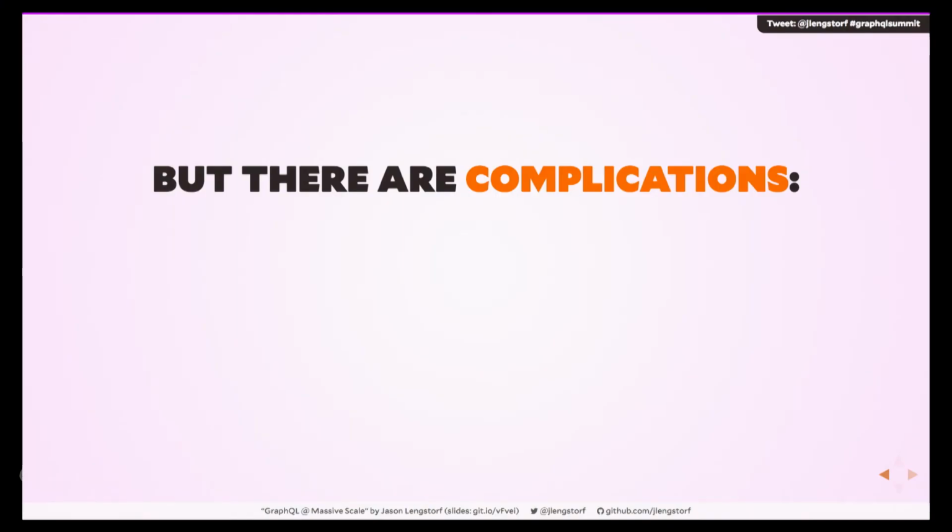And a lot of our back end devs getting paged at 3 o'clock in the morning because somebody did something stupid on the front end, but we didn't know how to trace it, which is something that we really want to get away from. However, when we start getting into what GraphQL can do, we run into complications.